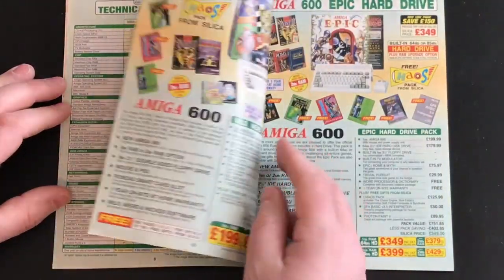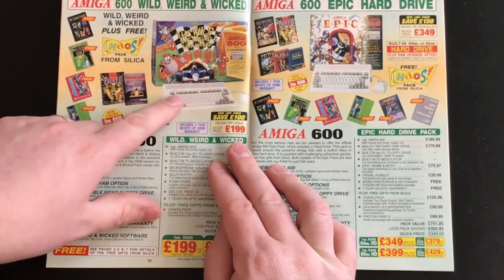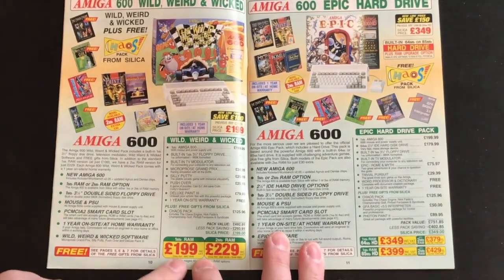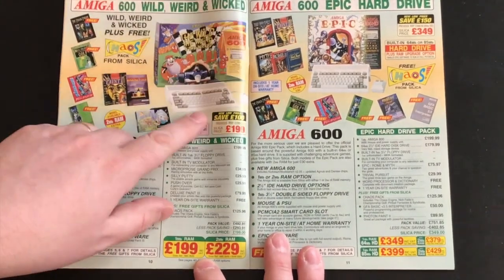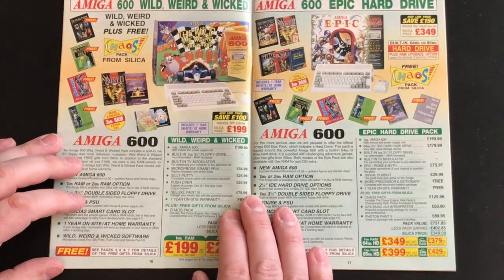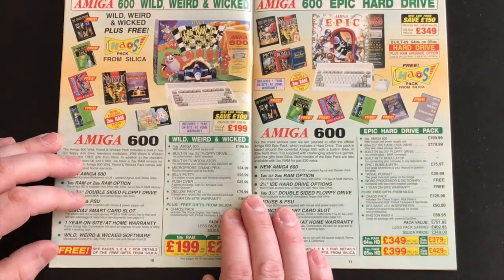I still liked the A600. That's the pack I had, the Wild, Weird and Wicked pack. £229. It was £189 I paid for mine. I didn't get it from Silica, I bought mine from Clydesdale and Kirstorf in Edinburgh. And they gave you Street Fighter 2 for free, which never worked right because there were graphics glitches in it.